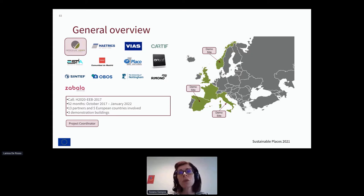So you can see that we have different key actors of the value chain of the building sector, with big companies, some research centers, and public administrations such as the Community of Madrid, and other interesting small and medium companies that are developing the technologies. So we can go ahead with the next slide.